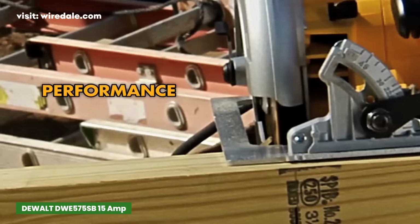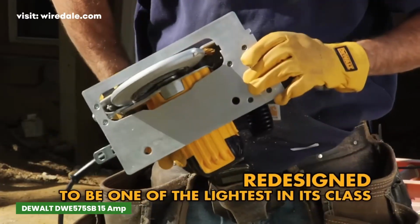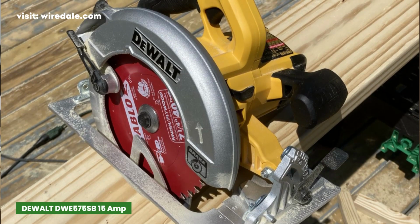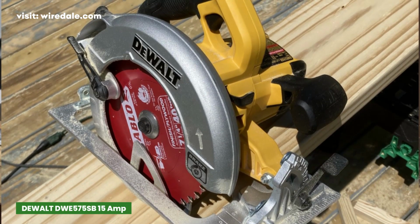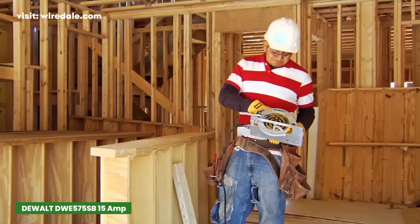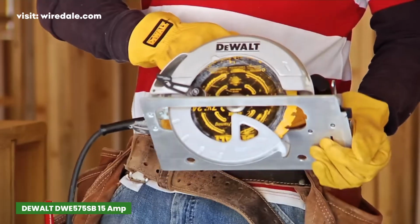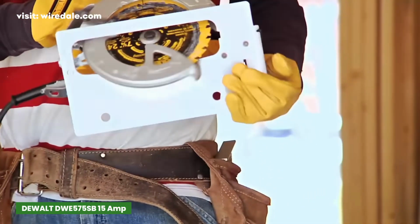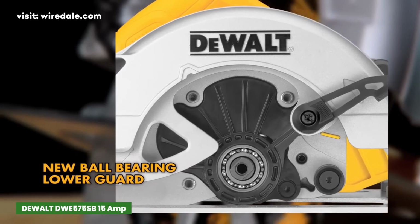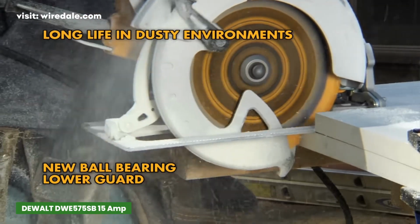If worm drive saws are known for their beastly power and torque, sidewinders are known for being lightweight and easier to maneuver. The DeWalt DWE575SP is one of the most compact and lightweight sidewinders out there right now. With a weight of only 8.8 pounds, tackling overhead tasks with it is certainly not going to be an issue for anyone. An anti-snag lower guard fitted with ball bearings ensures the lower guard moves fluidly as you cut through lumber of varying thicknesses.